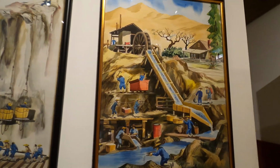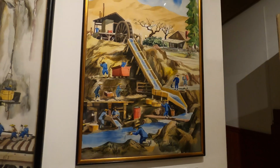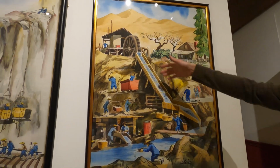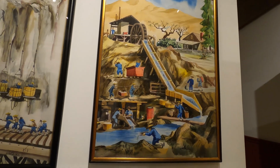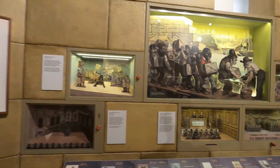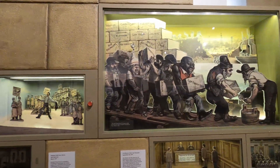What about this one right here, though? Well, this one is a gold mining scene. So this is more typical. You don't see any kind of exaggerations here. You see a typical house, the water wheel, and then the panning for gold. So this is more of what you would see. And then over here we get a nice timeline of the Exclusion Act and policies of exclusion.